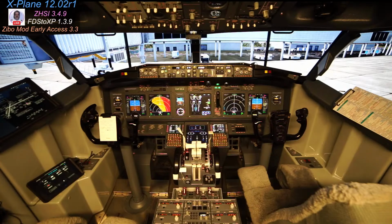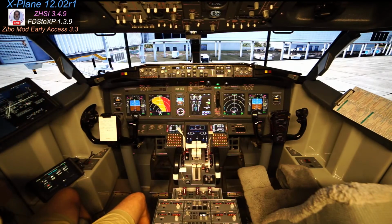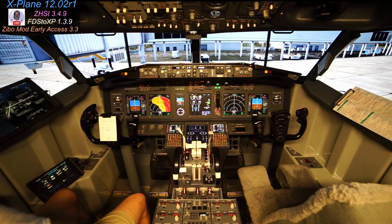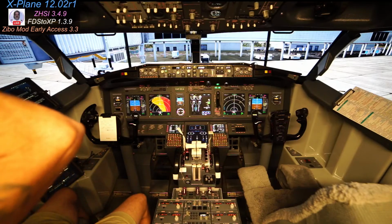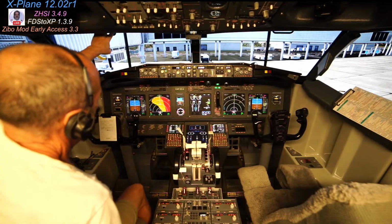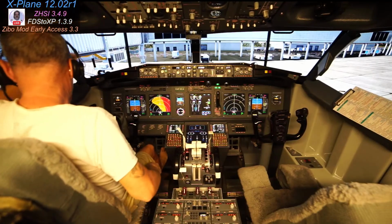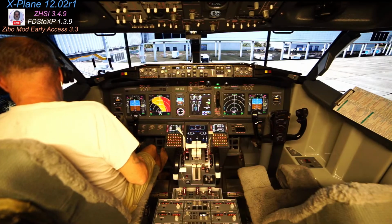Ground, Southwest 1157 off of 33 left to Foxtrot. Southwest 1157 ground, I'm showing Alpha 8, turn left Tango, taxi to parking. Left Tango to park, Southwest 1157. Southwest 771 going to Bravo 9. Southwest 771 ground, it is occupied, hold short of Echo, and advise me what you get. Hold short Echo, Southwest 771.